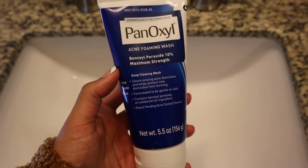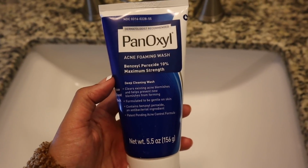So she used Pan Oxy underneath her armpits, and Pan Oxy is an acne foaming wash that has benzoyl peroxide in it, right? So what you do is you just wash under your armpits like normal. So that's how I started using it, and I literally do not get any odor under my armpits at all.